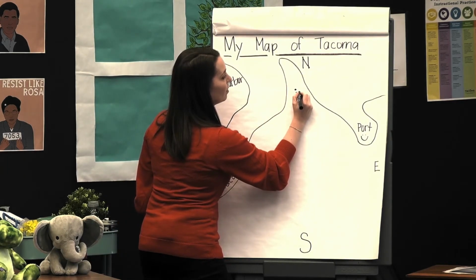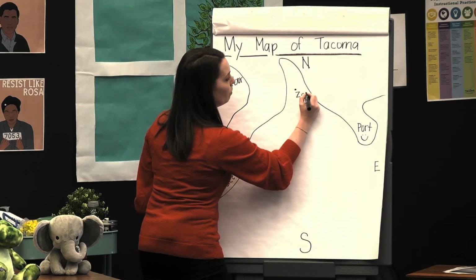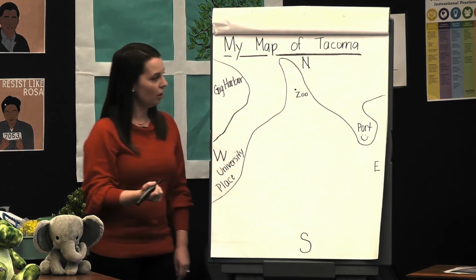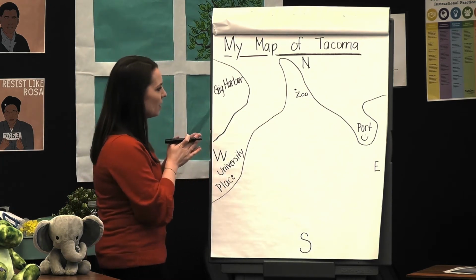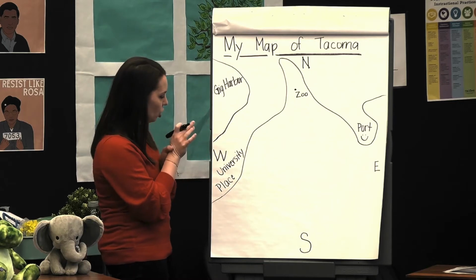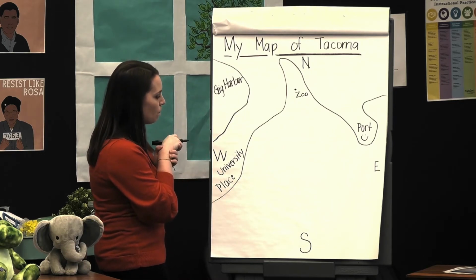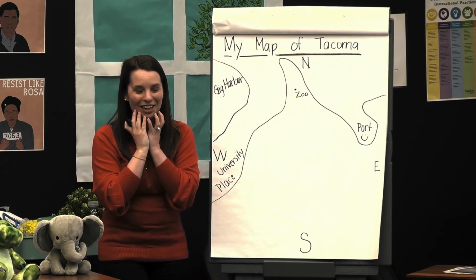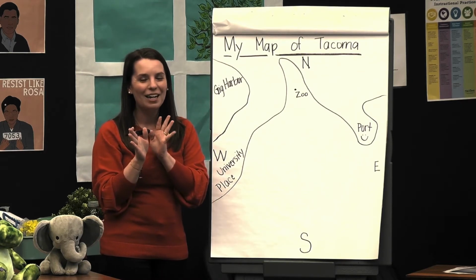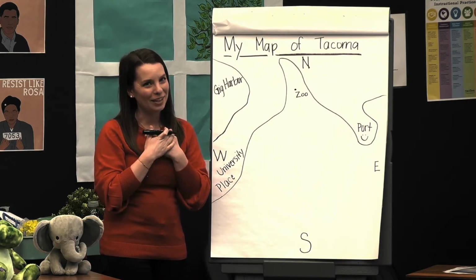Little line out, slanted line down, little line out. Zoo. There we go. Okay, that's our first place on our map. The next place on our map, I think we should do, you know what I want to do? I want to put Bernie on here. I know I didn't brainstorm that, but Bernie.